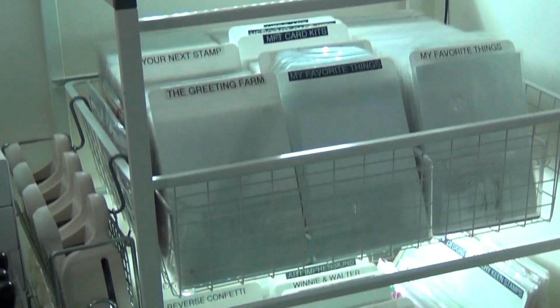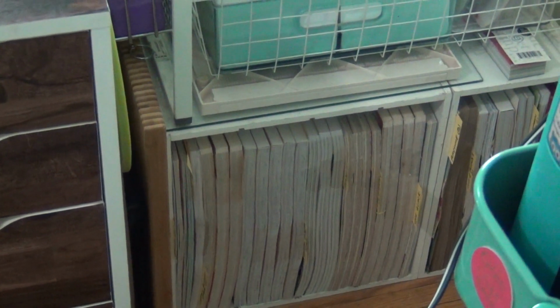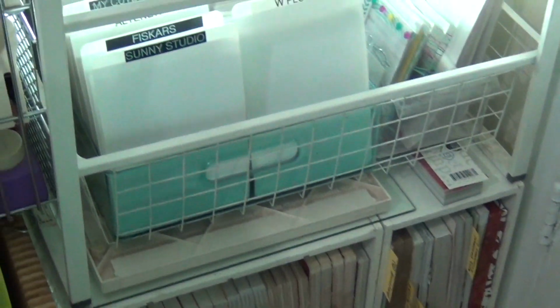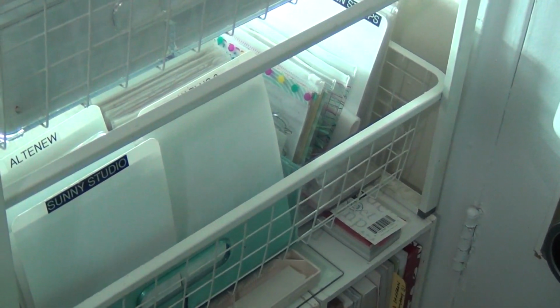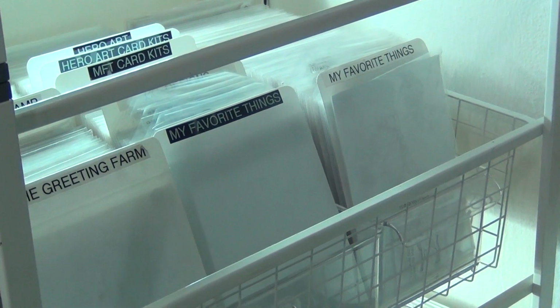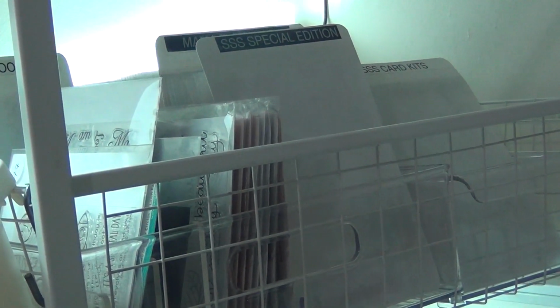In this corner, I have two of the Antonius frame and wire basket sets from IKEA that I store all my stamp sets in. I have them stacked on each other. At the bottom, I have some of the 12x12 pattern papers that I have that I love and kept. In the corner right there, you see a few of the punches that I kept. And I have 1, 2, 4 baskets stacked with stamp sets from different companies.